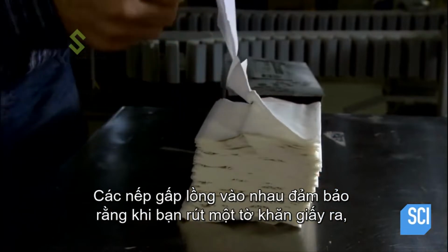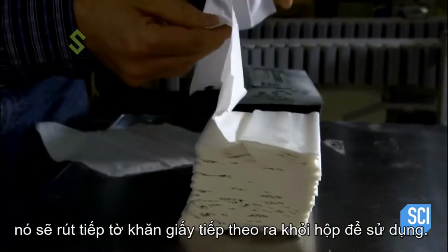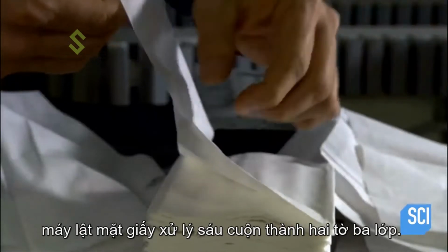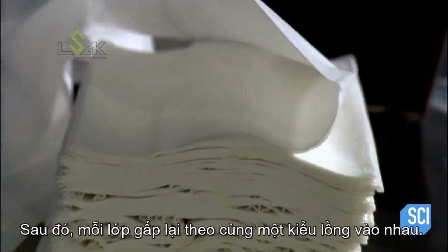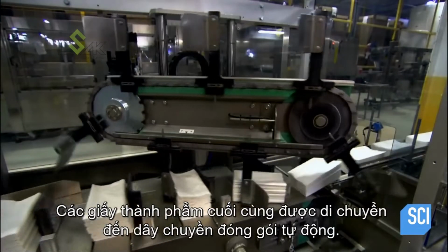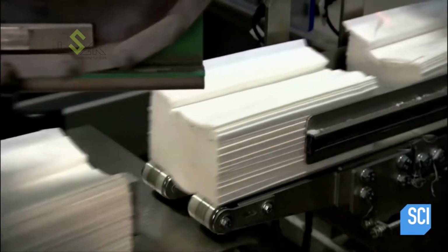The interlocking folds ensure that when you pull out one tissue, it draws the next out of the box ready to use. To produce 3-ply tissues, the converting machine processes 6 rolls into 2 sheets of 3 plies each, then folds them in the same interlocking fashion. The finished tissues travel by conveyor belt to the automated packaging line.